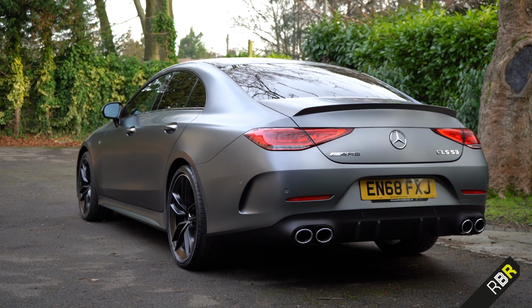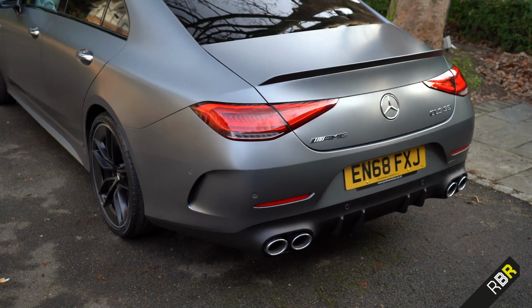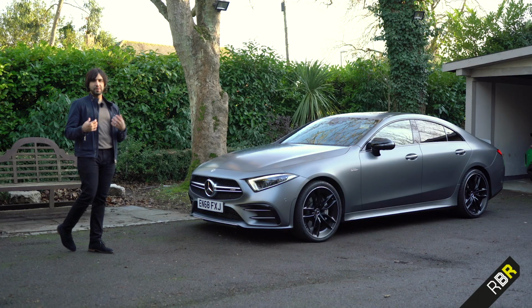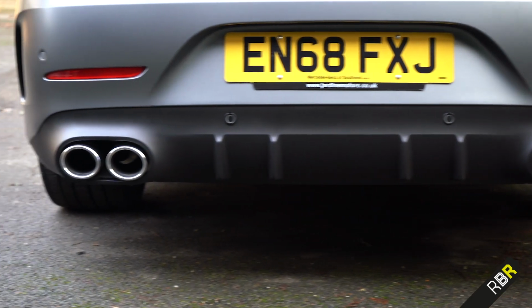You've got the little boot spoiler, which helps accentuate that part of the rear. The lights just seem to sit better because of that. Then of course you've got the lovely quad round pipes, which to me remind me of the old V8 naturally aspirated AMG exhaust pipes, and they look really good on the CLS, along with that diffuser, which will remind you of the new C63S style diffuser.